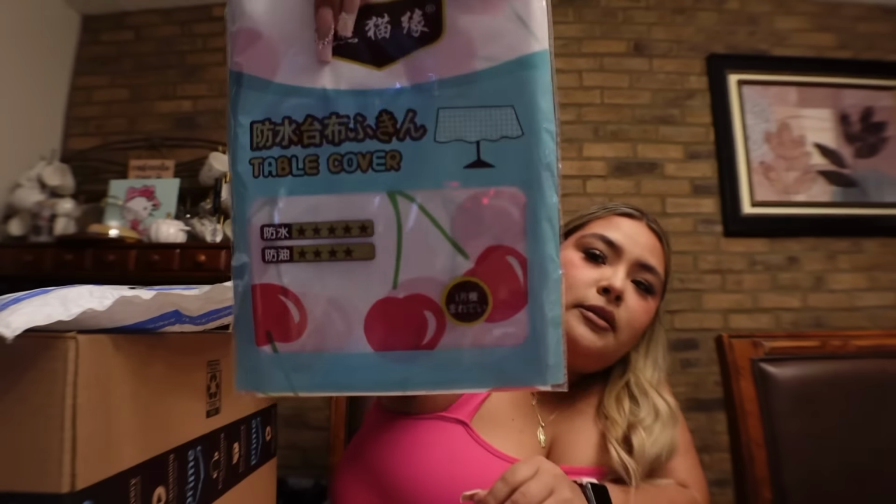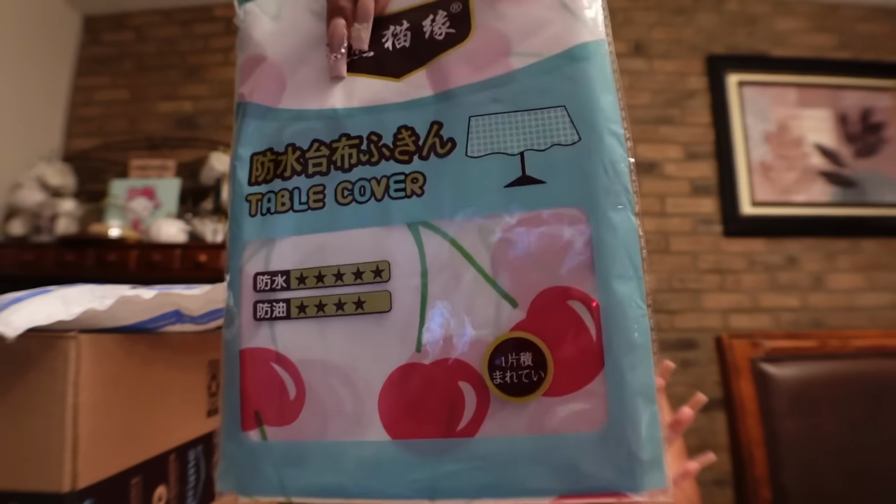But for the table that the cake is gonna be on and the desserts and maybe the presents, we'll see. I got these ones that are like cherries. So it's a white table cover with just some cherries on it. And I got 2 of them. I don't know if we'll just use 1 or 2, but I got both.